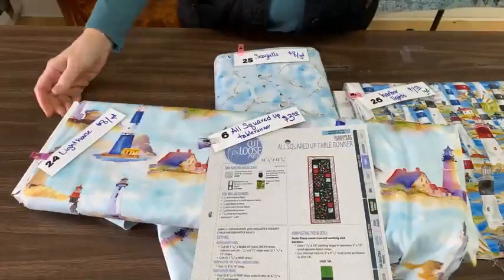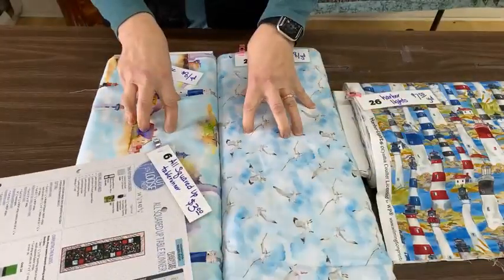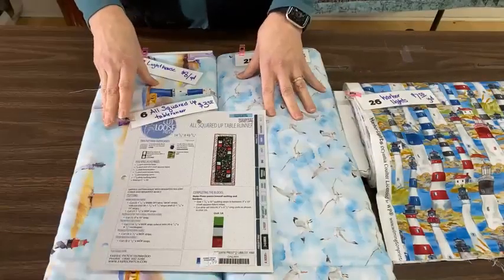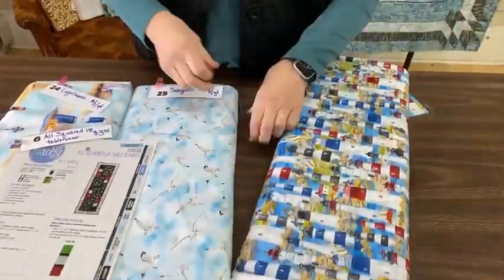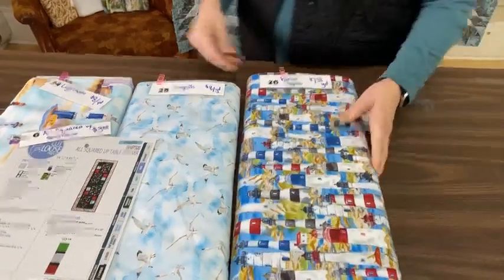So playing with the blues, then mix the seagulls in with another sky or some other color. Yeah, that'd be nice. Great summer quilt. Great piece here, 26, $7.50. Generally when we have this kind of yardage for this price, we want you to take it all. This time you can just buy the yardage of it.